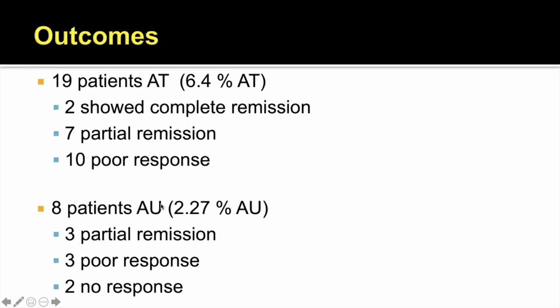Of the 8 patients with alopecia universalis, which means total body hair loss, 3 had partial remission, 3 had poor responses, and 2 had no responses at all. But none of those 8 patients had total regrowth.